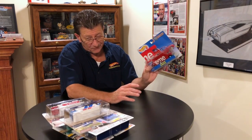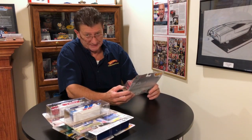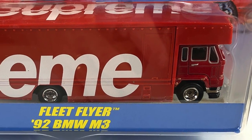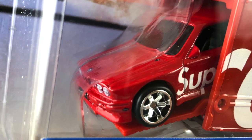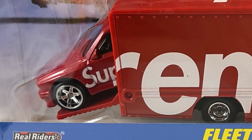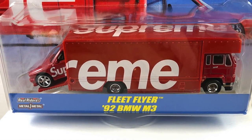I didn't get one. I had to find this one. So actually, I had to beg for this one because nobody wants to give them up. But this has a nice red cab on it. The wheels are chrome with real rider tires. The BMW is done in red enamel with white Supreme on the side. The wheels are chrome 6 spokes. And of course, the tampos are really, really nice on this. The interior is a very dark gray, and the windows are lightly tinted.